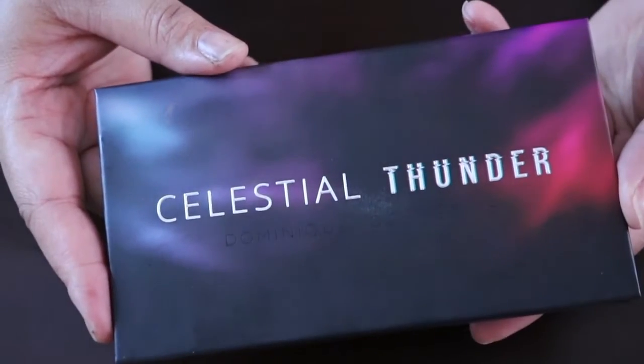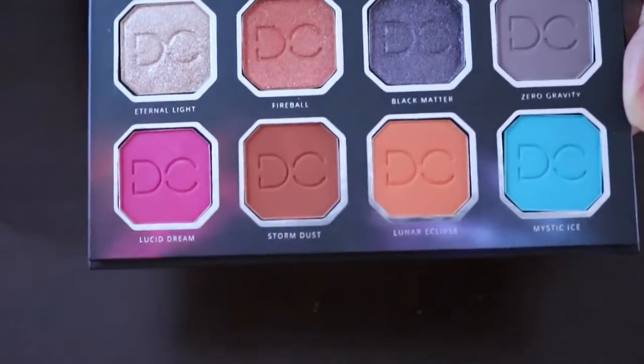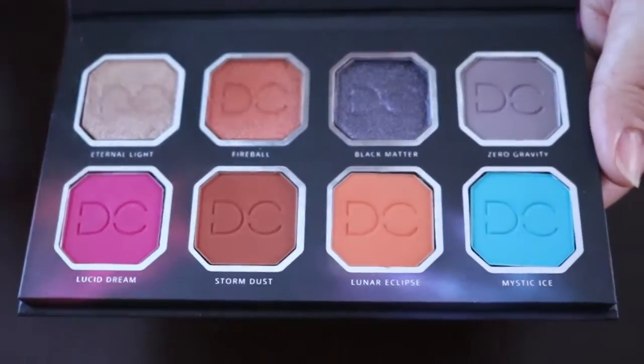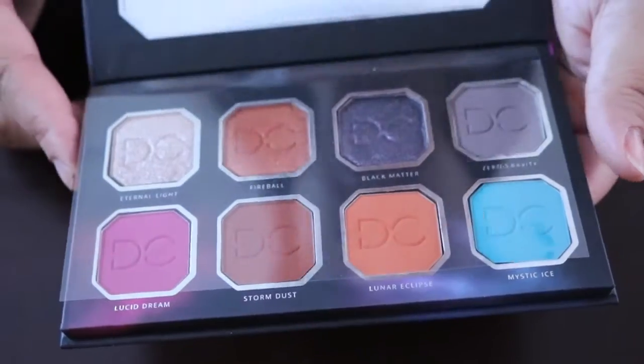Next we have the Dominique Cosmetics Celestial Thunder palette. I believe I got this in a Boxycharm. I've never used it, and I will also be keeping this palette. I heard it's a very good palette, very pigmented. You can create some bold looks there, as well as a neutral look. Just be a little subtle with some of the colors, and you can glam up the lid with the color Eternal Light. So I will be keeping this palette.